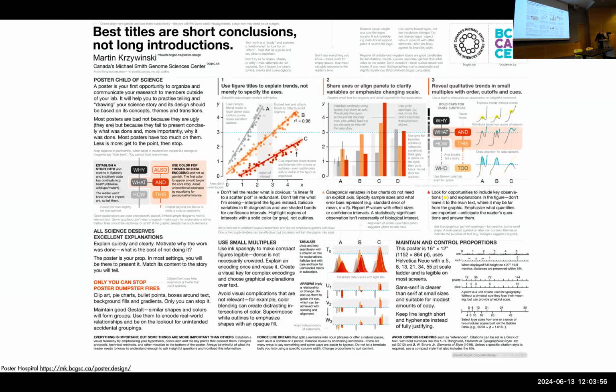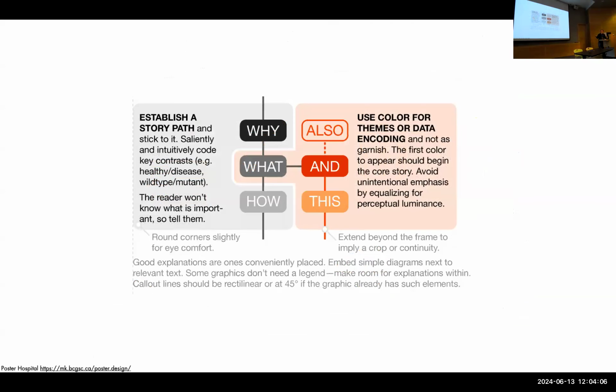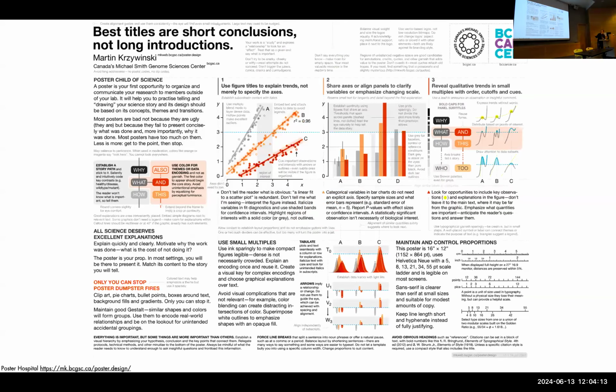So I have a poster kind of hospital where I fix posters online, and you can look through these designs. Here's a template, which is a poster about making posters. It talks about how to format things, how to bring in annotations into the figures. See, these figures have their plots, but there's lots of text here, which gets shoved in or placed gently. And in explaining what you're seeing, there are these trends that are appearing, and they're highlighted. So you're always trying to draw attention to some trend line, some line here that is differentiating these distributions.